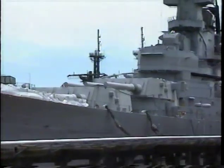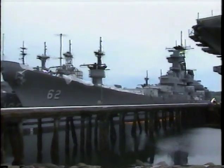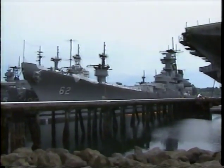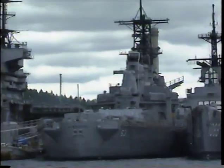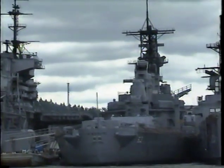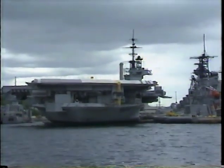Let's take a look now at some other Navy ships as they sit in port at the Bremerton Naval Shipyard. This base has some of the Navy's most famous ships, including the battleships New Jersey and Missouri, and the aircraft carriers Midway and Nimitz.